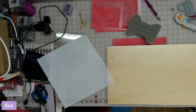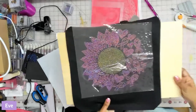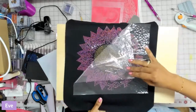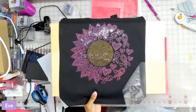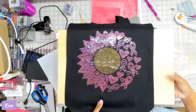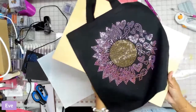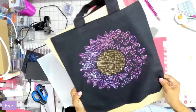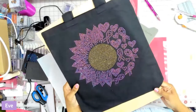But for those of you who are new and you want to get into doing rhinestones, hopefully the pre-cut templates will help you. But for now, what we're going to do is the peel reveal. And here is the peel reveal of the finer thing. The inside circle is Arum Dorado. The outside stones are Rose AB. This is the sunflower, breast cancer sunflower design. Alrighty.